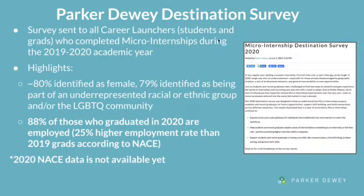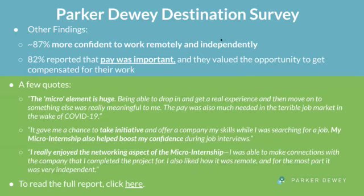All that being said, there are a couple other findings from this survey that I want to share with you all. Students are more confident, particularly in being able to work remotely and independently, since that's usually what they're doing with micro internships. And 82% also reported that pay was really important, that they value the opportunity to be compensated. You can see some of that directly reflected in a few of the quotes that we received. They really enjoyed, for instance in that first quote, the short-term project element, and the fact that they can get real experience and also receive pay in a tight job market was particularly beneficial.